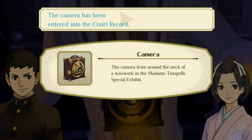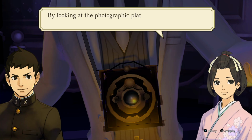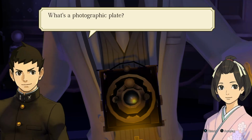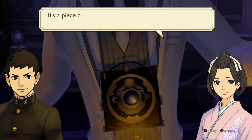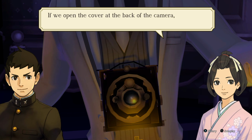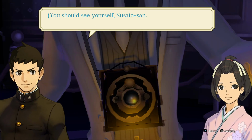So we just stole the camera. By looking at the photographic plate inside the camera, we could see what picture was taken. It's a piece of glass coated in a special emulsion that reacts to light coming through the lens. I opened the cover at the back of the camera. We should find it. Let's have a look. You should see yourself, Sasato-san. Your eyes are shining. You really do like machinery, don't you?